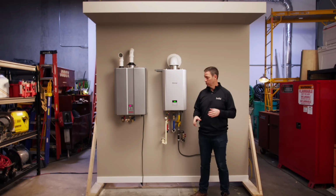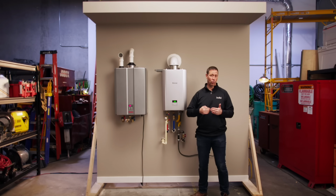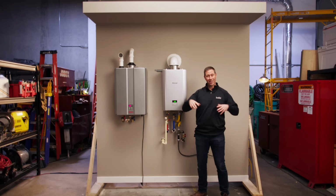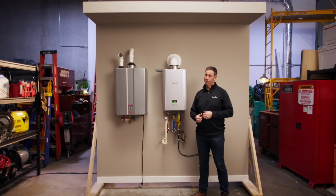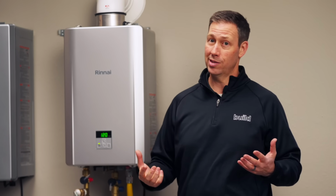Let's do the math on this. This unit right here, 199,000 BTUs. If the water coming into the unit is 40 degrees and we've got 120 as our output, that's an 80-degree rise. We can actually get 5 gallons per minute out of one of these tankless units, which means I can actually run 3 showers simultaneously. Now, if you're like me, you're thinking, wait a minute, 3 showers, 5 gallons per minute? But we have to break that down.